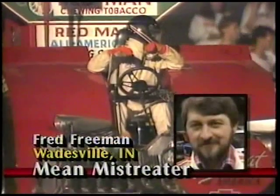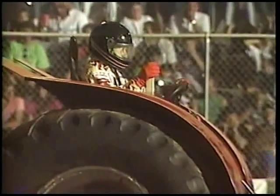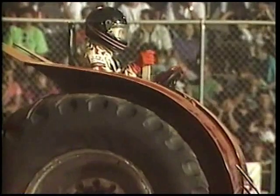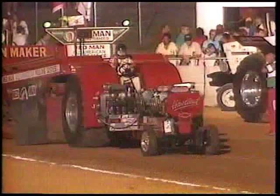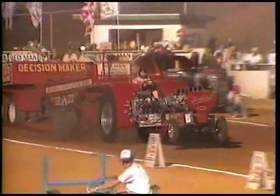Now, if somebody can read this track, it'll be Fred Freeman out of Wadesville, Indiana. This is the Mean Mistreater. He's using Chevrolet horsepower. He has four Chevy 454 cubic inch engines, about 4,000 horsepower, and he's going to use it all right here. His right hand's his trademark. He comes out, pulls the trigger on the awesome Chevrolet.